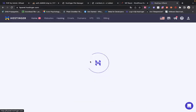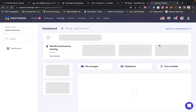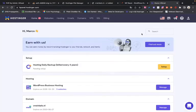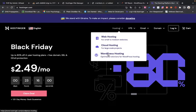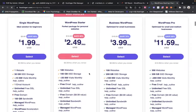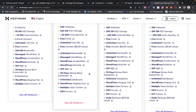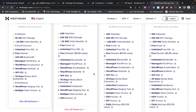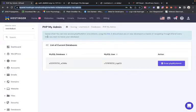So let's go to the plans. Where are they? Let's go to the homepage of Hostinger. This is a very good company. When you go into hosting and then to WordPress hosting, you see the plans and the limitations that it gives. It depends on the plan that you are using, but there are certain limitations. So we want to keep our database clean.